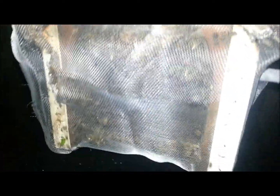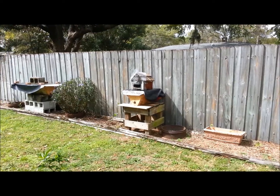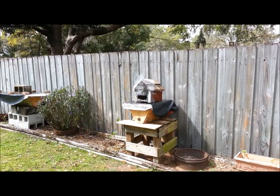So I'll probably cut these out and put them in this hive tomorrow, and let them have a decent home for a while until they outgrow that. Here they are this morning. I cut a little hole open in the screen so they can get out and about.